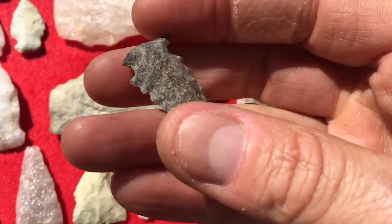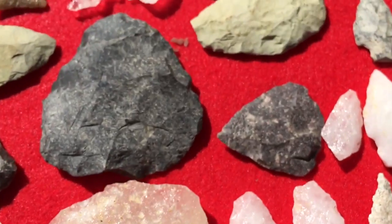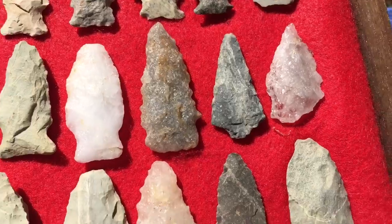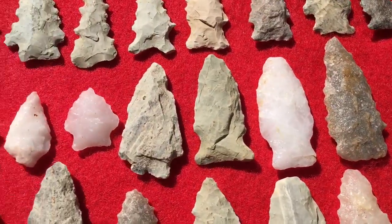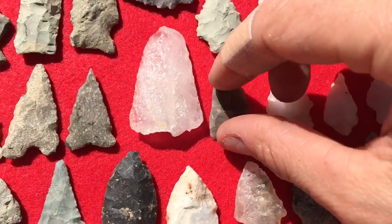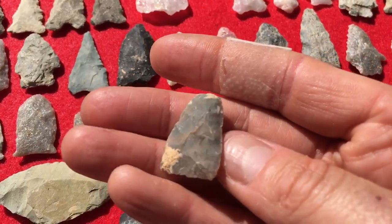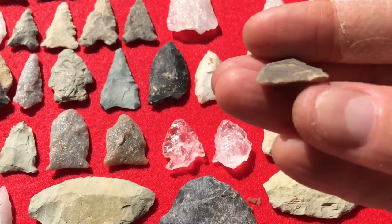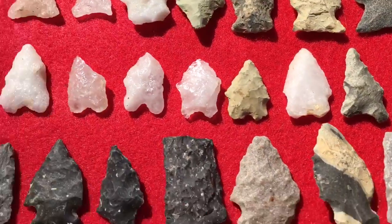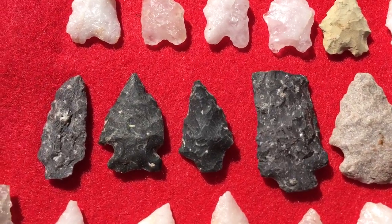All of those with the teeth, the bases are ground. Some more with crystal, all different types of material from there. This is some kind of a flint that had to be traded in. Showed those in the LaCroix. My favorite rhyolite, probably that black speckled.